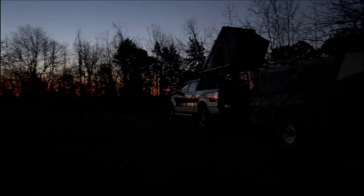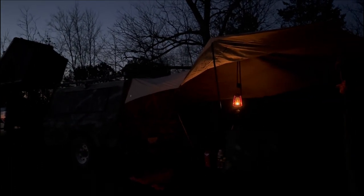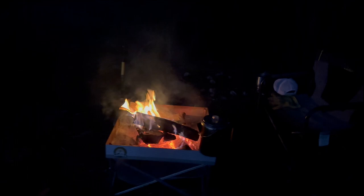Woke up, it was a balmy 26 degrees. Hopefully, these kind of mornings are few and far between. It was a little chilly. But anyway, I've just been sitting here by my fire, drinking a little coffee, and enjoying my morning.